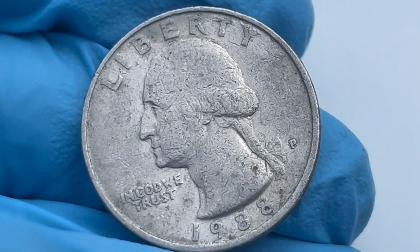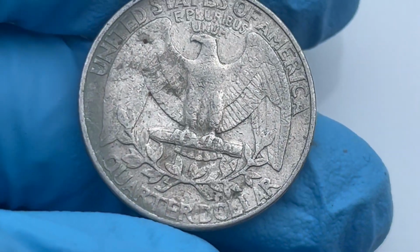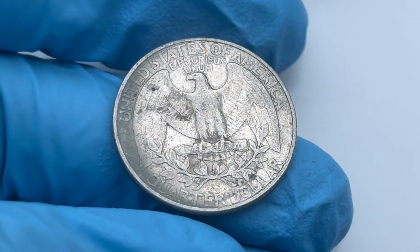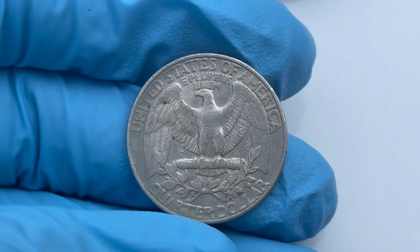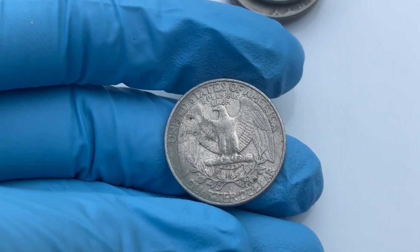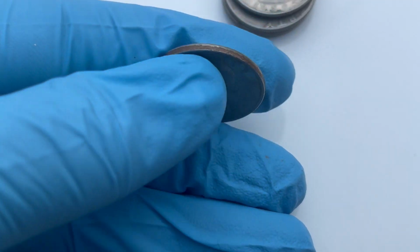To understand the value of the 1988 P George Washington quarter, we have to go back in time. Picture it, the year is 1988. Gas is 91 cents a gallon, everyone's wearing denim jackets, and the US Mint is cranking out billions of coins, including quarters. Back when 25 cents could actually buy you something, remember that?